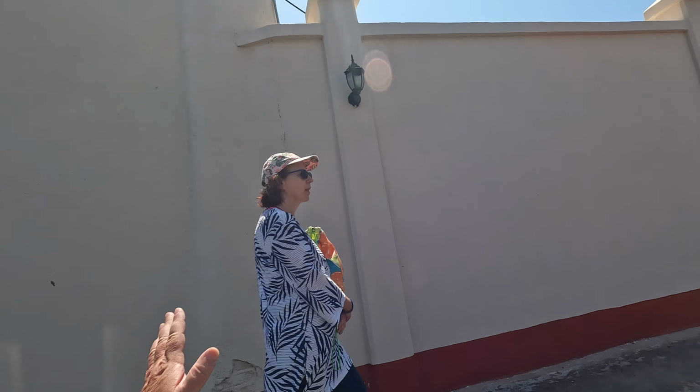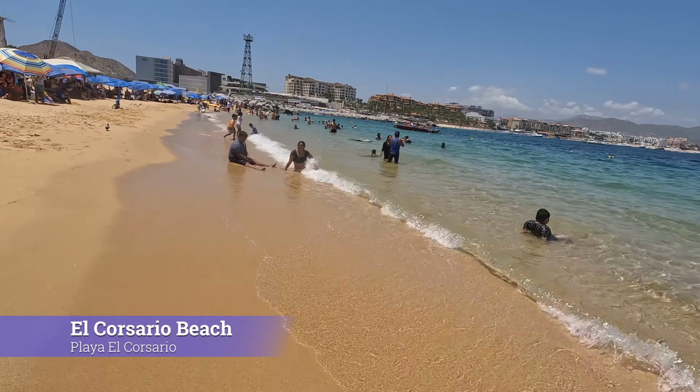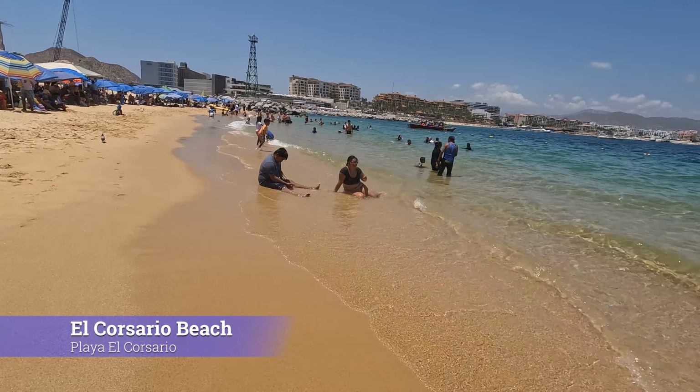Fresh fish somewhere around here. So this is the military base, and you're just going to walk around the military base, and on the other side will be a beach that's free to go swim at.